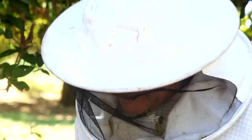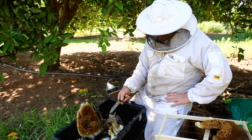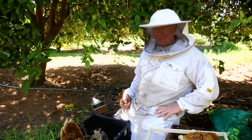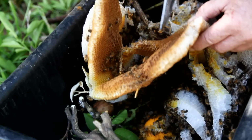So we might just chop this out the way too, so we don't bung ourselves. I'm just wondering where the boss is, but I'm pretty sure she would be down in the bottom here somewhere. We're just going to want to be really careful once we get this brood out of here, which is the main nest, because I would think, being a typical queen, she'd be running down there hiding from us. So we don't want to lose her.